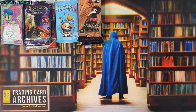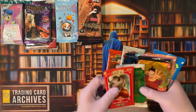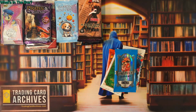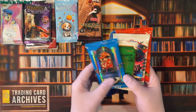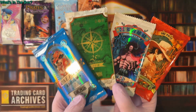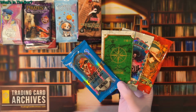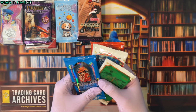Okay, so next up will be One Piece, but specifically Kabog One Piece. We have lots of One Piece here in the archives, but these are the Kabog animation One Piece sets that we have right now. There's a lot of these out. There are 7 full releases of this product out. This is just the 4 that I have here.